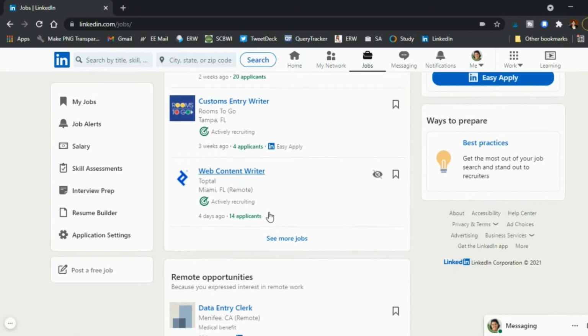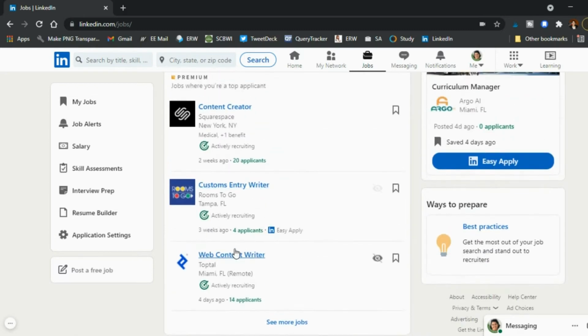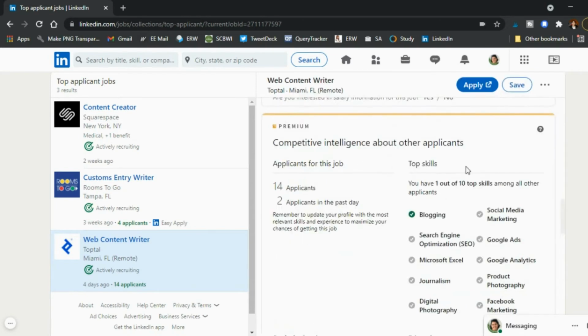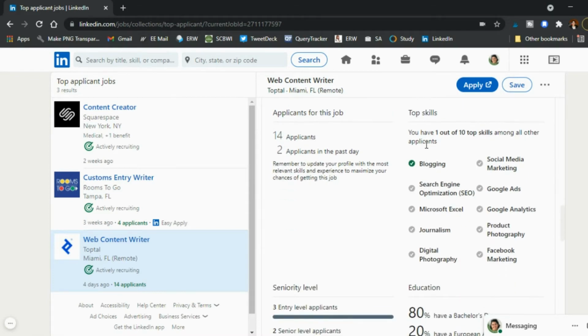And so let's say we go here and I'll just go to web content writer. If you scroll down, you have this premium feature, competitive intelligence about other applicants. So you can say, okay, there's been 14 applicants, 2 in the past day. Of the skills that you have, right, you have one of the top 10 skills among other applicants. And what is it? It's blogging. Here are the other top skills amongst other applicants.